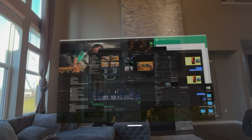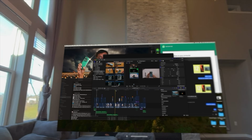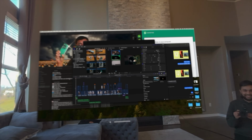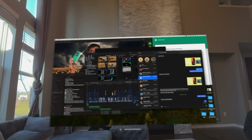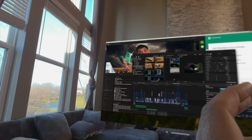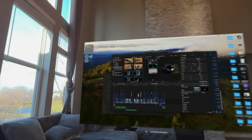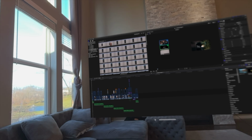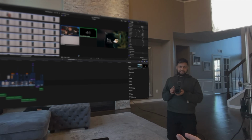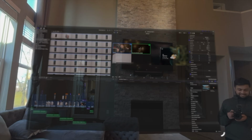This is game changing. It literally feels like I have a 100-inch monitor in front of me right now. Holy cow. I'm in my editing video right now. I'm able to full screen this. I can make it even bigger. I literally have a whole timeline that's this big.